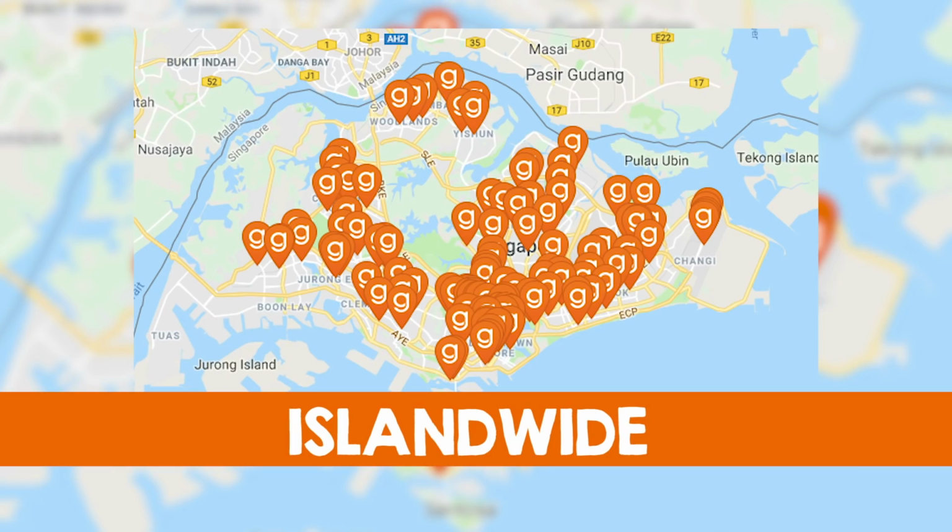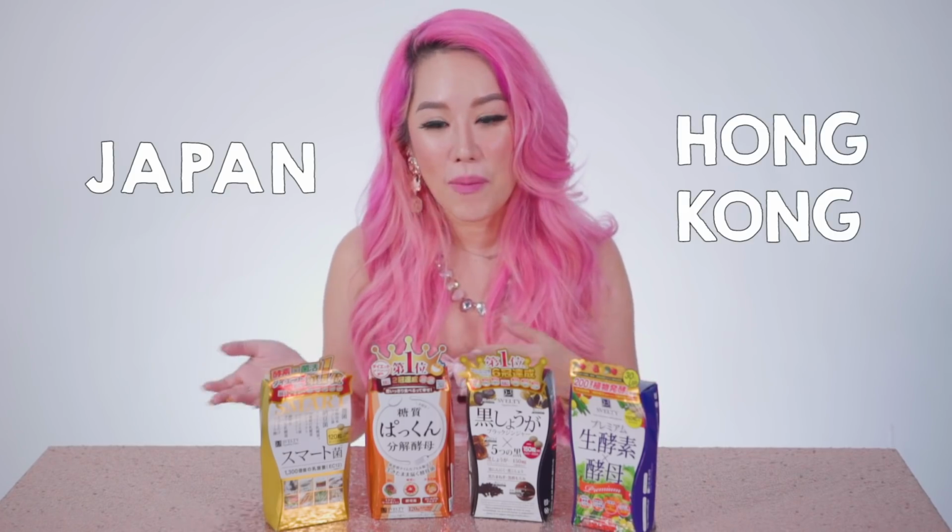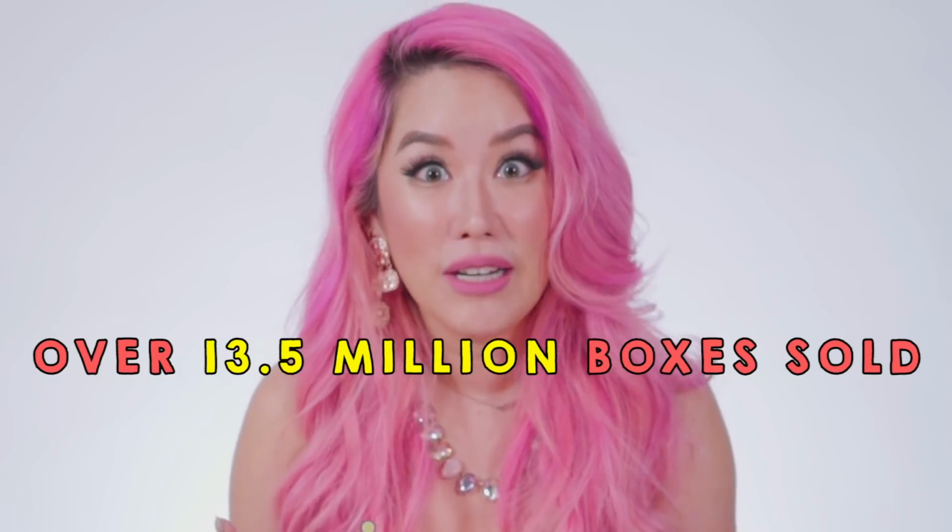So if you guys want to try SVELTY, they are right now selling at all Guardians island-wide, and I would suggest you hurry up and go get them because they are really selling out like hotcakes in the Japanese and Hong Kong markets. I went to Japan, I went to check it out, and for real, SVELTY was actually sold out there. And for those outlets that I saw that still had SVELTY on the shelf, they were actually pretty empty, so people were actually really buying them.